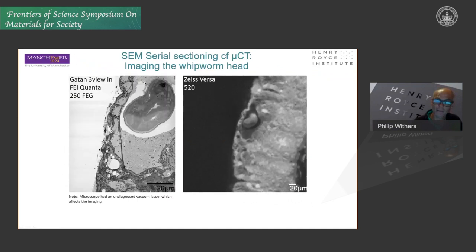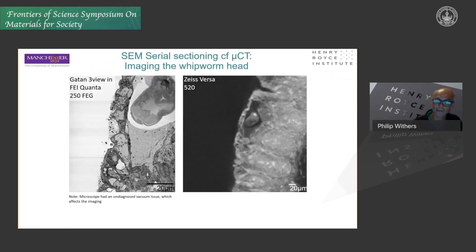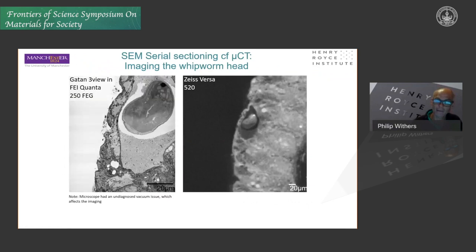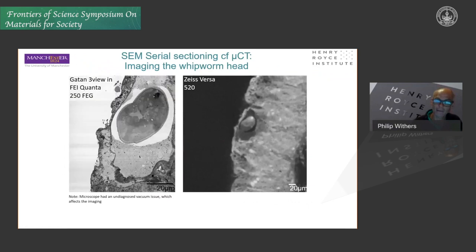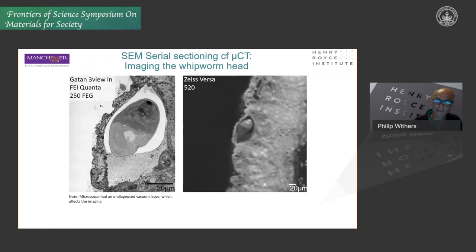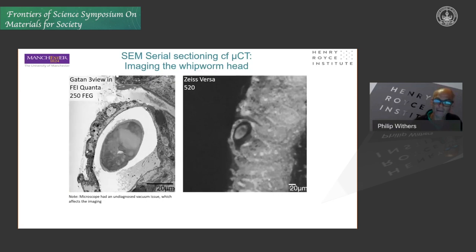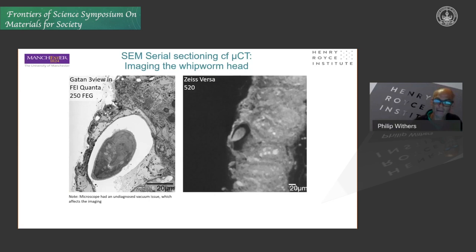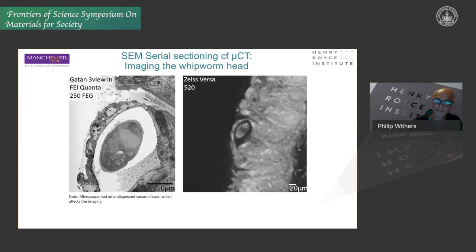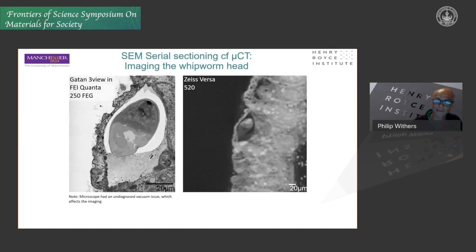The images on the right, the low-resolution images, are non-destructive. And of course, that allowed us to survey the whole of the intestinal wall to find the whipworm of interest, to identify the region we wanted to excavate. And then we could transfer that to a dual beam focused ion beam microscope, where we could mechanically slice away all the layers to reveal the head of the whipworm and the local damage in the intestine.